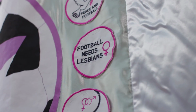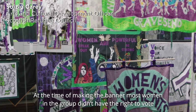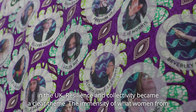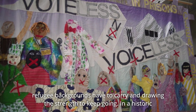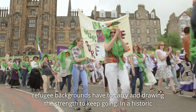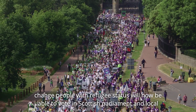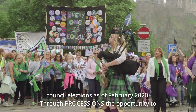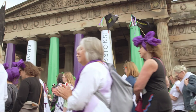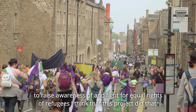Swazik Kerry, Scottish Refugee Council. At the time of making the banner, most women in the group didn't have the right to vote in the UK. Resilience and collectivity became a clear theme. The immensity of what women from refugee backgrounds have to carry and drawing the strength to keep going. In a historic change, people with refugee status will now be able to vote in Scottish Parliament and local council elections as of February 2020. Through processions, the opportunity to raise awareness of and fight for equal rights of refugees, I think that this project did that.